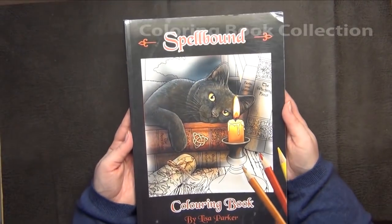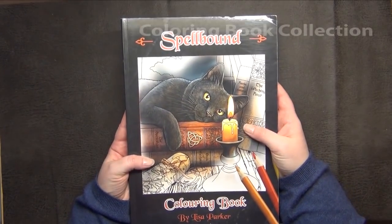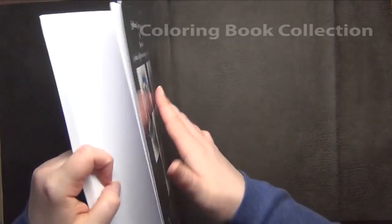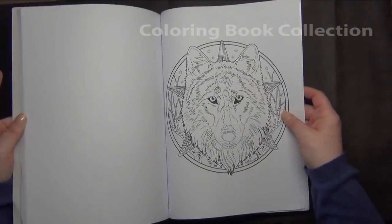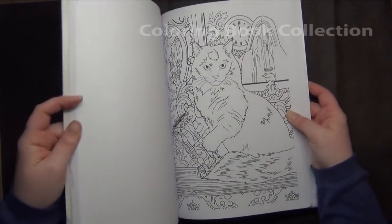And then I've got Spellbound by Lisa Parker, and this is a little bit damaged. I got it this way, but as it is out of print, I think, I just kept it as it is because I wanted to have it. And yeah, we have a lot of animals in here.